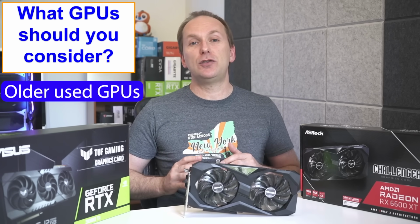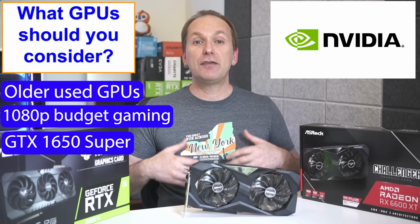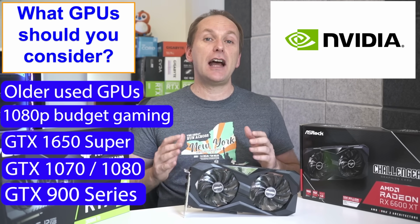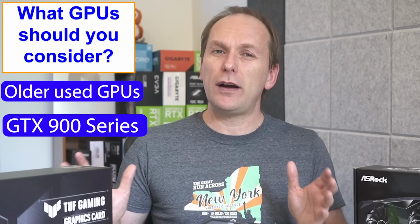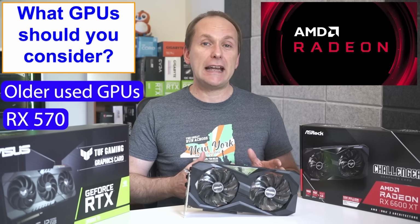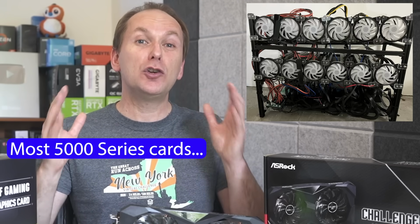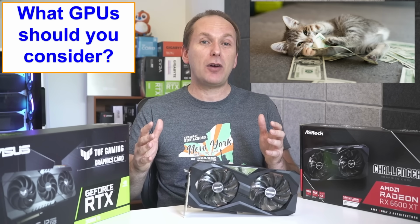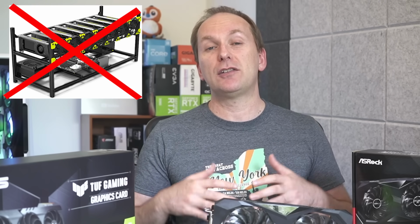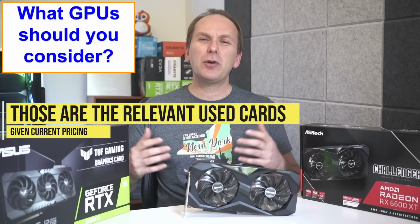The most relevant older used GPUs are primarily focused on 1080p budget gaming. On the used side for NVIDIA, we have the GTX 1650 Super, the GTX 1070 and 1080, and the GTX 900 series, though the 900 series are getting quite old. On the AMD side, the used market is primarily limited right now to just the RX 570 and 580 4GB models, as most of AMD's 5000 series cards were just too good at GPU mining, and they've still got crazy prices, though that will likely change when GPU mining effectively ends and miners dump huge amounts of these GPUs. There are other cards that could be mentioned, but given where prices are, that pretty much sums up the used market.